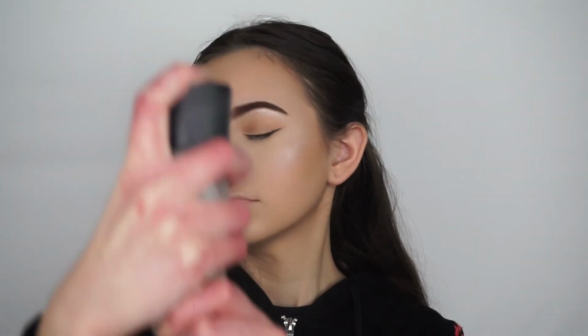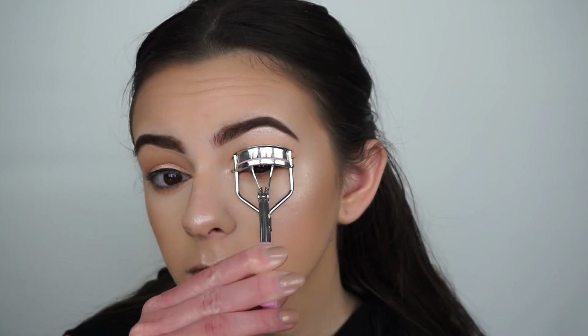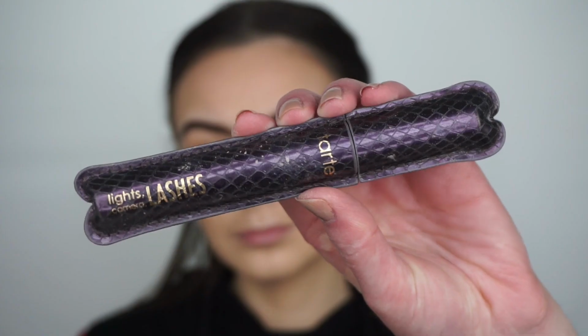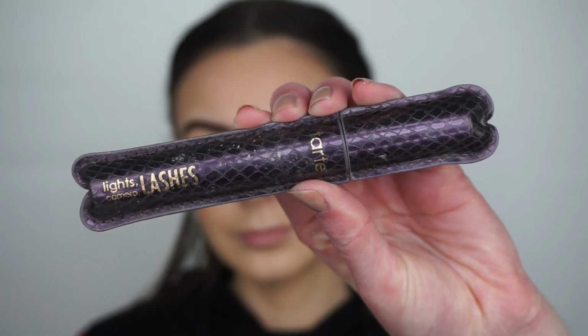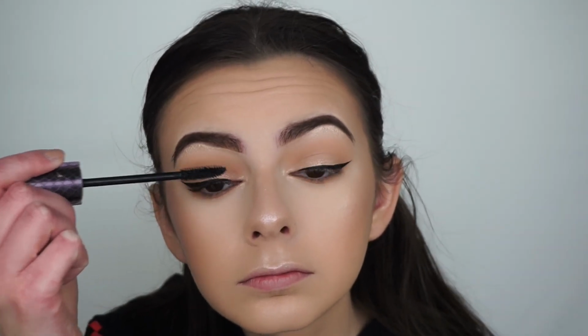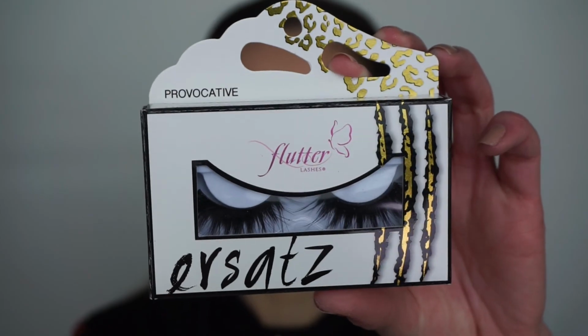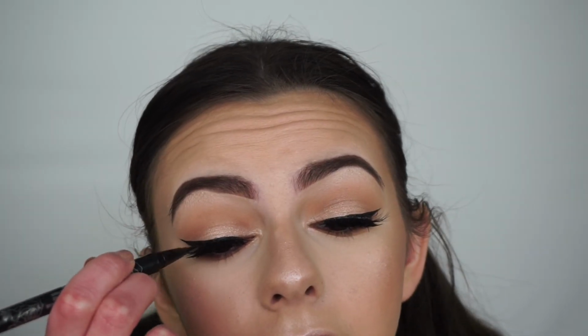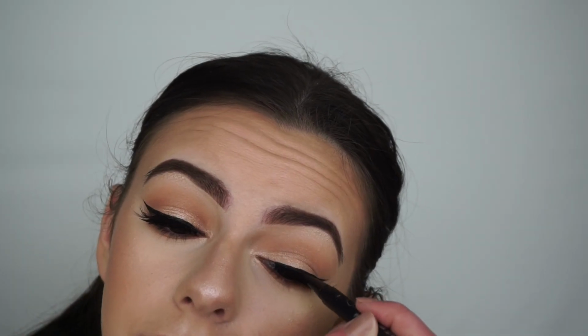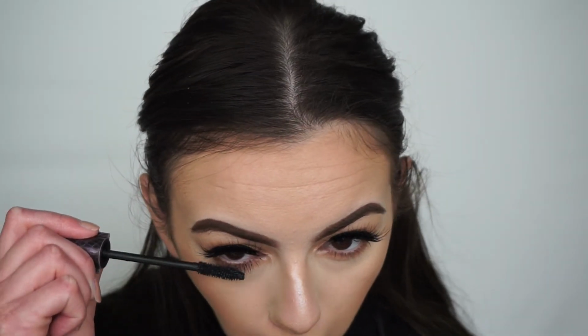And now I'm just going to set my entire face with my MAC Fix Plus. I'm just going to quickly curl my lashes. And then just for my top lashes, I'm going to be applying my Tarte Flat Camera Lashes Mascara. Okay, and now just quickly off camera, I'm going to be applying my Flutter lashes in the style Provocative. Okay, now just quickly back in with my eyeliner, I'm just going to conceal my lash line. Okay, now I'm just going to apply my mascara to my bottom lashes.